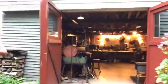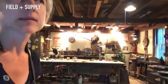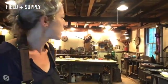So here we come on in. Don't trip. So here is the space. This is an 1854 house, and the barn is a little bit newer post and beam barn. I was halfway taking my apron off because I didn't think we were going to do this. Let me secure that back.